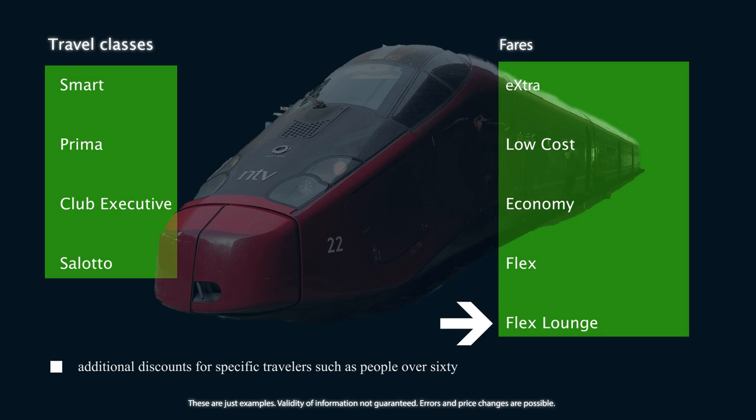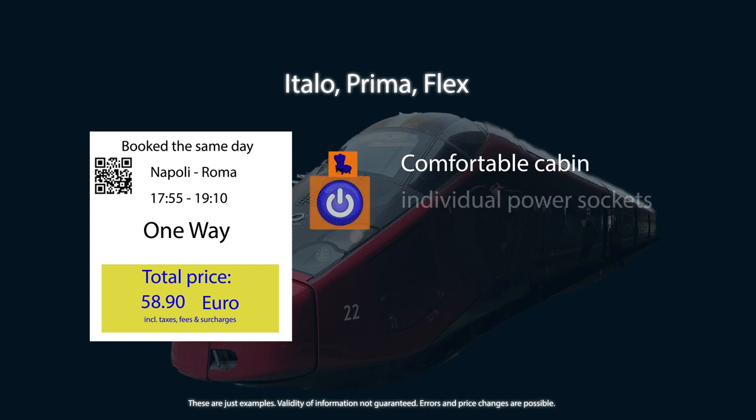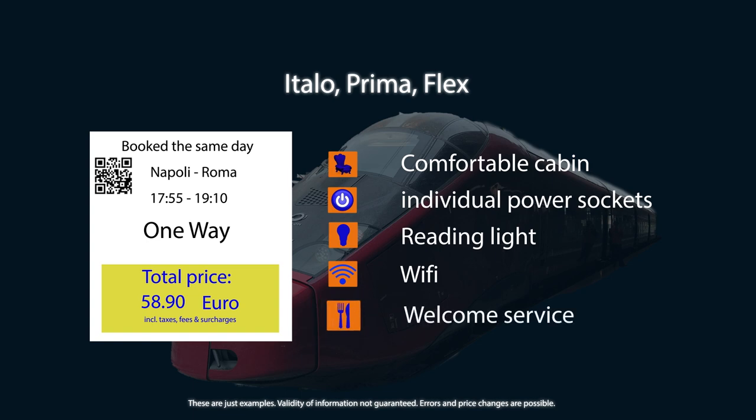In order to get from Naples to Rome, I booked a trip in Prima class in a flexible rate. Prima class is one level below Executive class, which you are going to see later in the video. Such a ticket comes with certain perks, including more legroom and a welcome service with a selection of snacks and drinks.